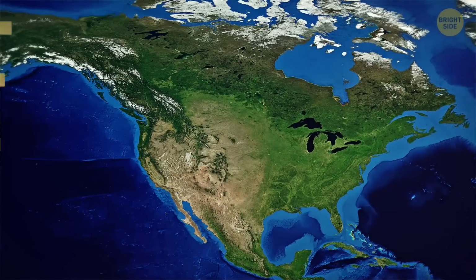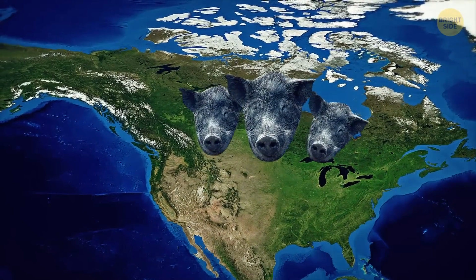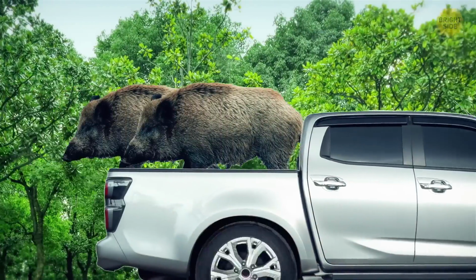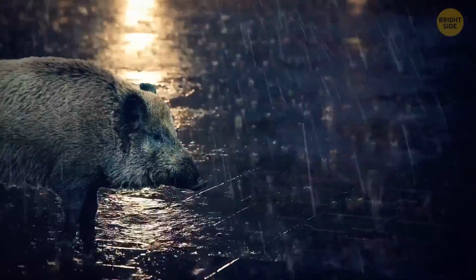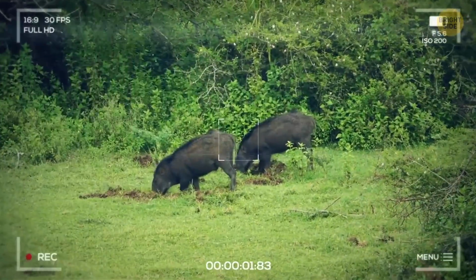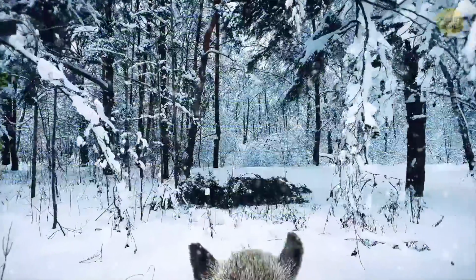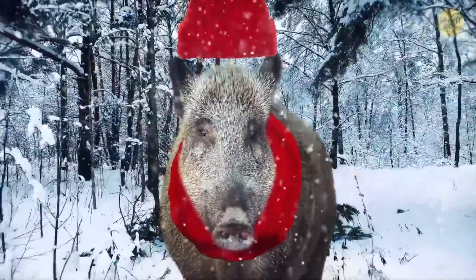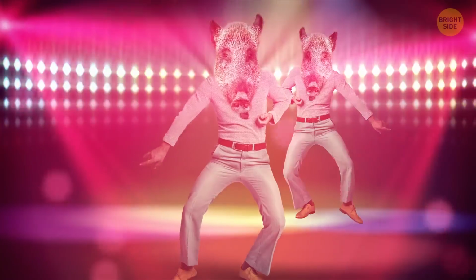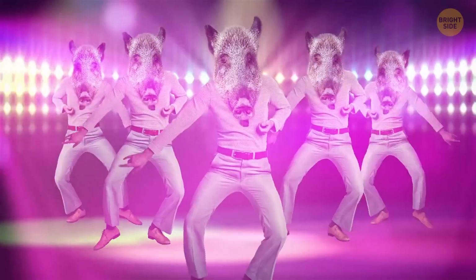But the danger to the northern states comes from Canada. Pigs were brought there in the 80s to support agriculture. But in the early 2000s, wild boars lost their popularity. They just stayed in the wild, and farmers were sure that those animals wouldn't survive the harsh Canadian winter. Oh, how wrong they were. Wild pigs turned out to be hardy, mobile, and capable of rapid reproduction.